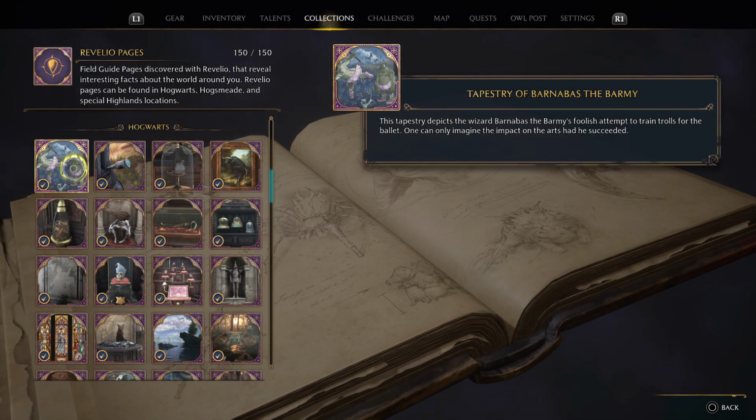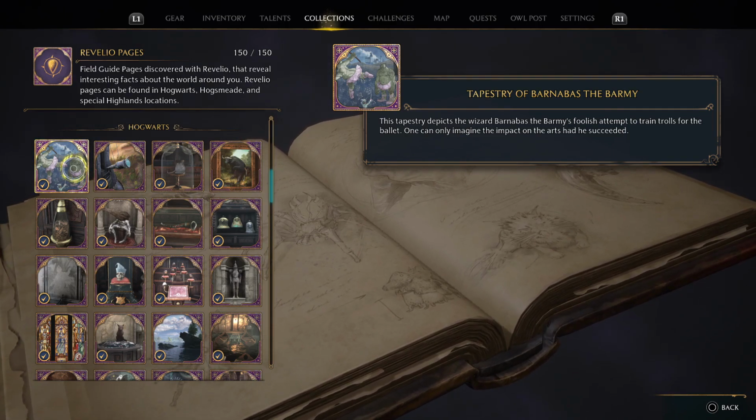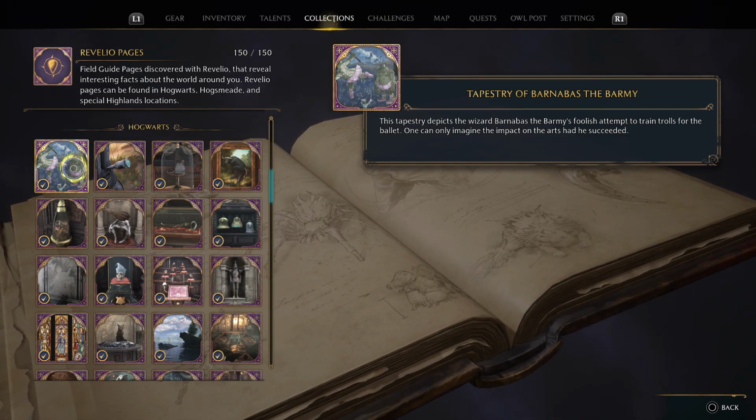I guess we might get through this in one video since most of the entries are pretty short. Anyway, so moving along with the Hogwarts pages.